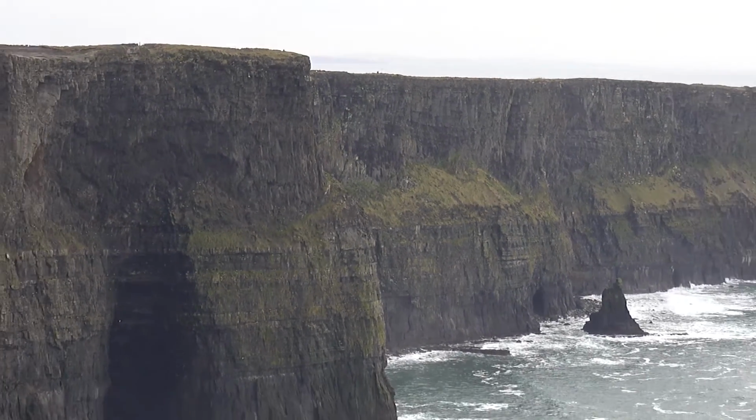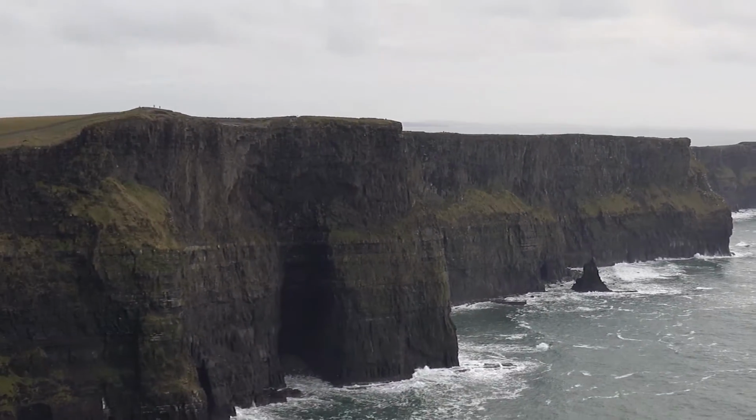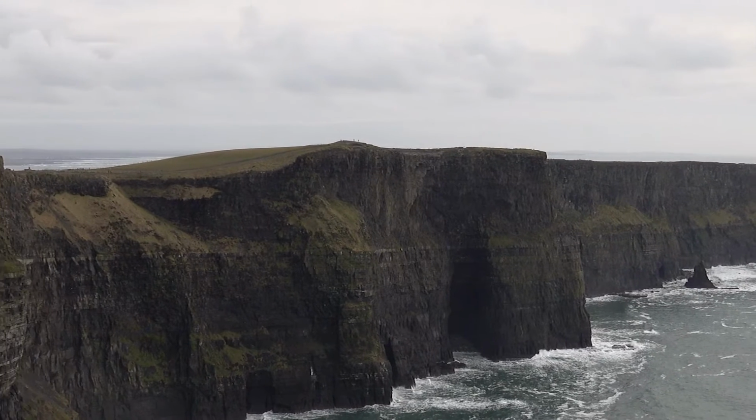The Cliffs of Moher are definitely a high point along the Wild Atlantic Way, and a stop that we definitely suggest you make if you have time when you're doing the Wild Atlantic Way drive.